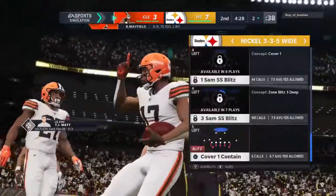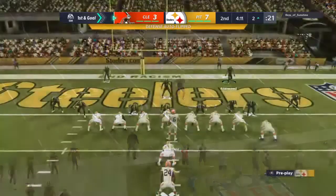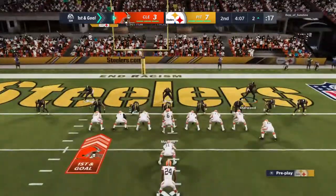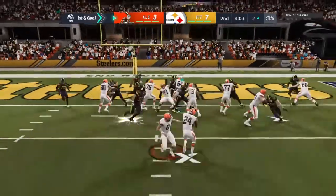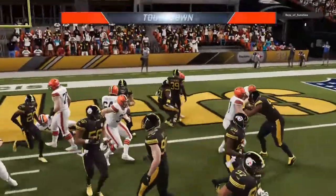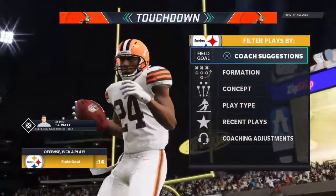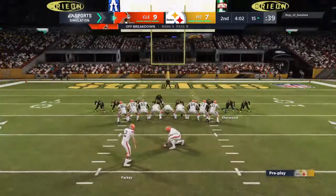This is caught. And the Browns are going to be set up with a 1st and goal as they get the conversion there on 3rd and inches. They're able to convert on 3rd down, and that sets up a 1st and goal. They'll give it to Chubb, and he'll take it into the end zone for a Browns touchdown. Nick Chubb, his first touchdown of the new season.